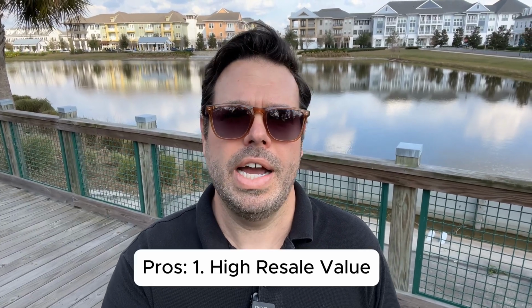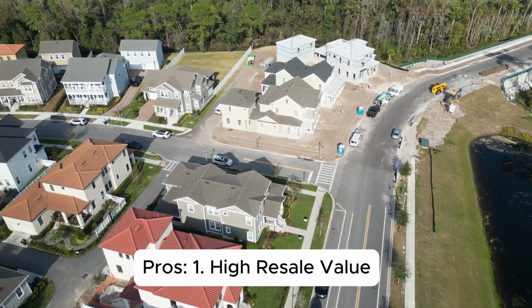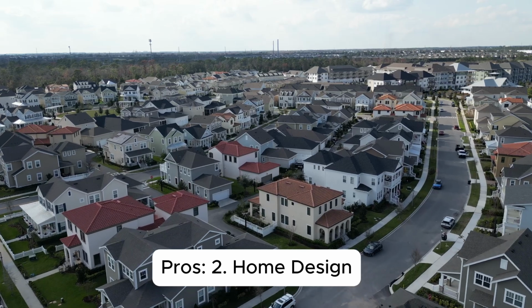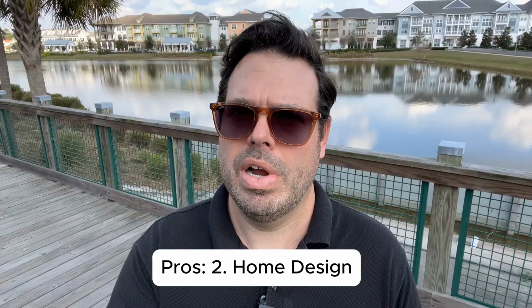All right, Pro 1, rapid fire style here. Pro 1, high resale value. Right now, the average cost per square foot is $343. Number 2, Disney designed the homes in the main village, and homes in general have more personality here than any other neighborhood in Central Florida, I promise you.